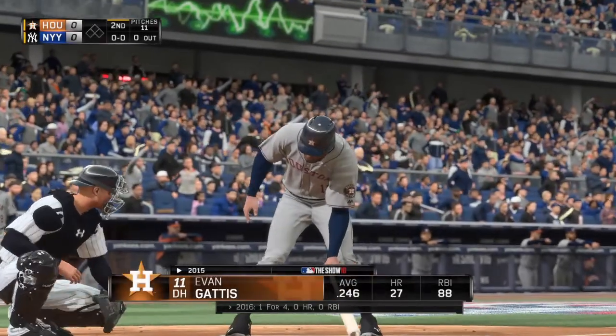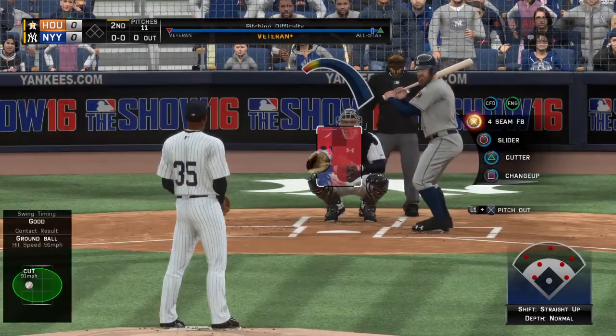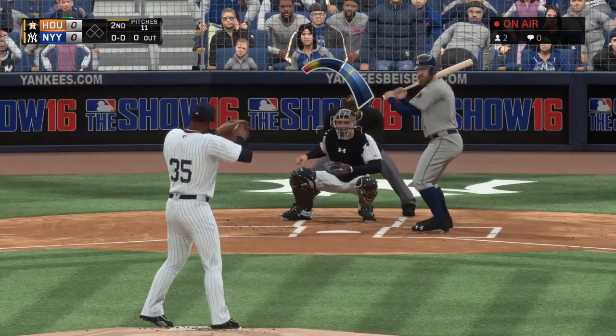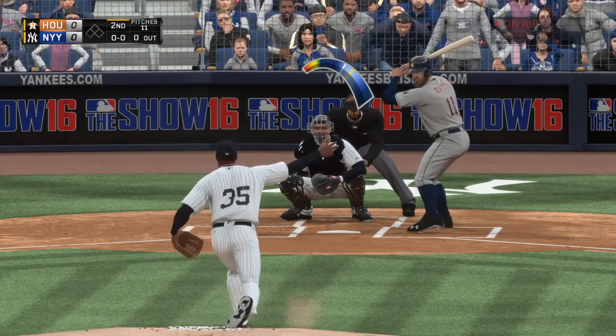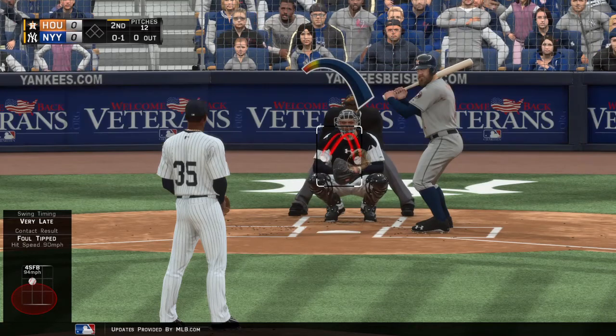Evan Gattis makes his way to the plate. He'll get us started here in the top of the second. And this is a guy that can make a big change in this game with one swing of the bat because you know he has big-time power. Chop foul at the plate, strike one.